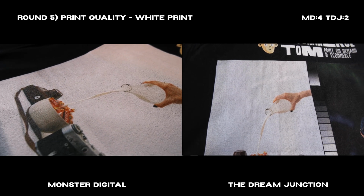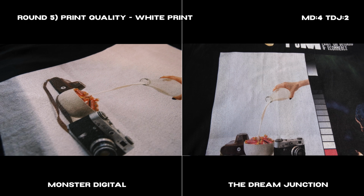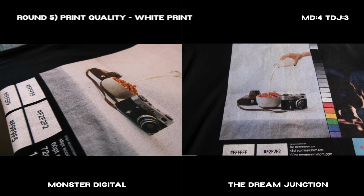Both have printed well, both are very slightly patchy, with the Monster Digital version being slightly worse due to the print being a little lumpy. I'll give the point to the Dream Junction here. I prefer their version on both coloured shirts.